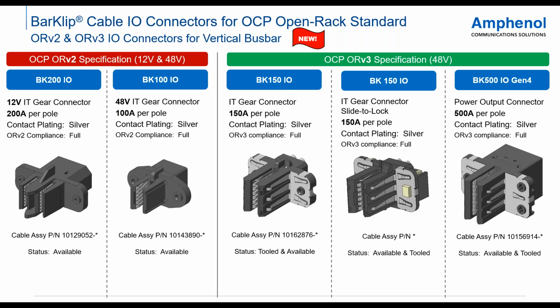As I mentioned in the beginning, my primary focus today will be to introduce some of our new technology, specifically in our Bartlett product family for the OCP market.